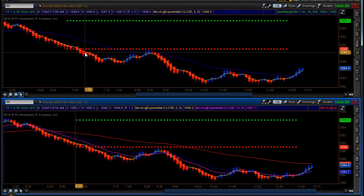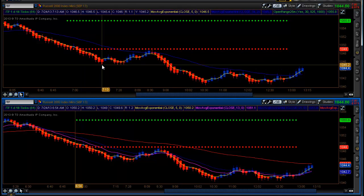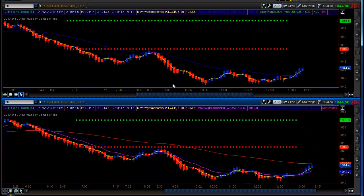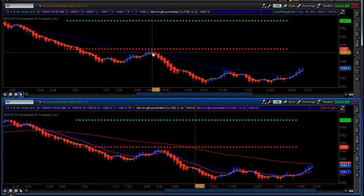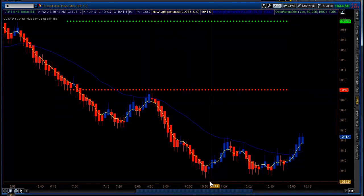My method would have been to wait till I come underneath the 25-minute open range. And again, right down here, 1045, if I look, here's my weekly pivot at 1045.2, so that would have been my target. Could have put a stop up here at the 25-minute open range low, a little bit above that, and you probably would have stayed in the trade with the exponential moving average. As you could see here, it never crossed the line and kept coming down.